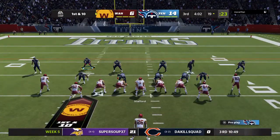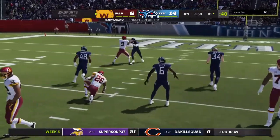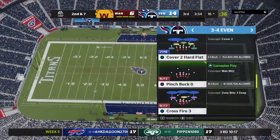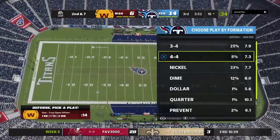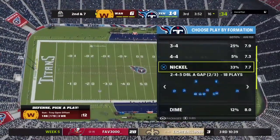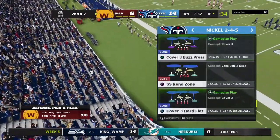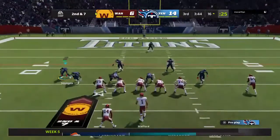So here's a 1st and 10 now, down inside the 20. Nwangu. Justin Simmons up from his safety spot to make the tackle. Typically, we think it's the strong safeties that are better tacklers, especially closer to the line of scrimmage amidst traffic. But in this case, how about the free safety coming up and making the big-time play? 3 yards on that last carry. Here's 2nd and 7.